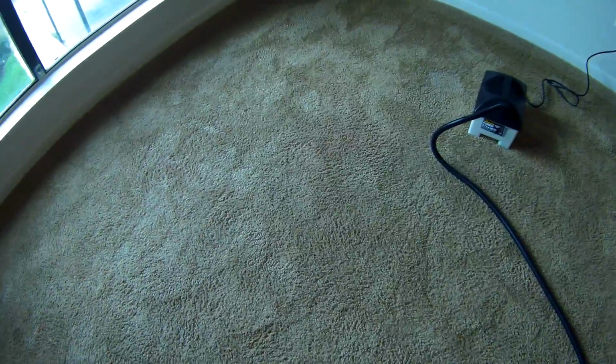But that's what we're doing. So stay tuned. We'll show you the finished results after we rake and everything. And I may show some more of the red stain removal. I'm not sure. But anyway, stay tuned.